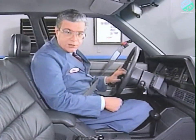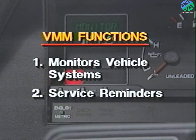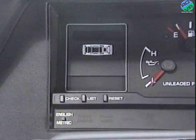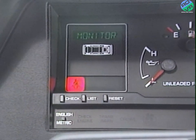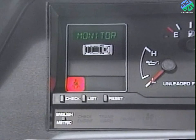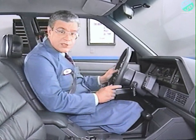The vehicle maintenance monitor is a microcomputer-based module and has two functions. First, it monitors certain vehicle electrical systems. And second, it reminds the driver to either perform service on these systems or the distance traveled until scheduled maintenance should be performed. When the key is turned to the on position, the display will perform a prove-out routine. The display will flash on for a second, then go off and come back on, displaying a message. The message right now is monitor. This simply means that the VMM is monitoring the system.